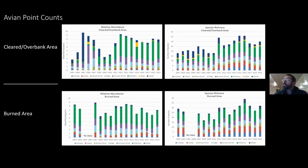By means of results, and I know these charts are pretty busy, but what you see here is, on the top, a representation of the data collected in the cleared overbank area. On the bottom, this is data collected within the burned area. These two charts represent relative abundance as far as mean number of birds per point and species richness, which is total number of species recorded.